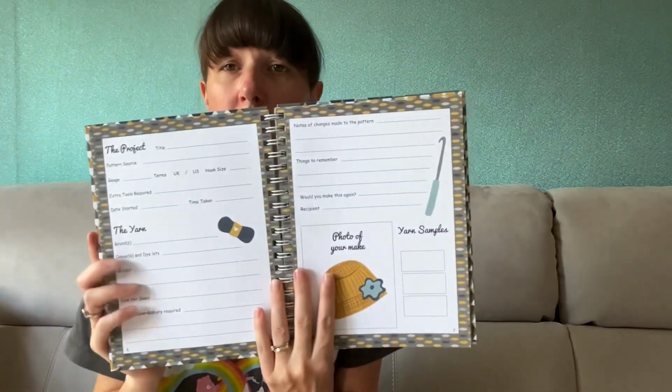It even includes things like cost per skein, recipient, would you make it again, changes made to the pattern and things to remember. So there's a double page spread. It starts on 6 and it finishes on 59, so 52, so that's 26. So you can fit 26 projects, if I've done the maths right, in one book.